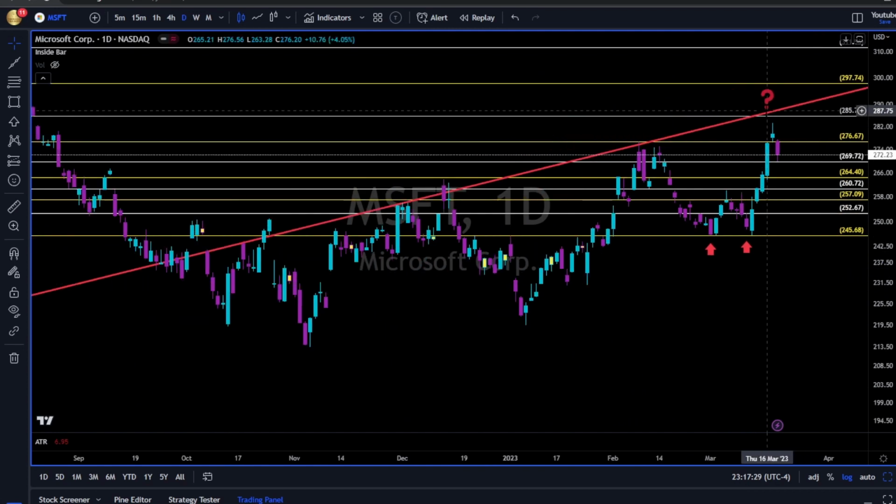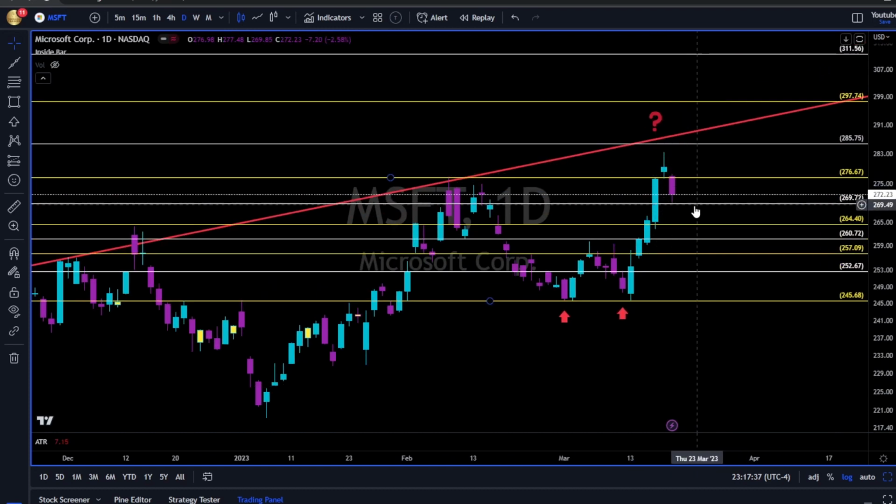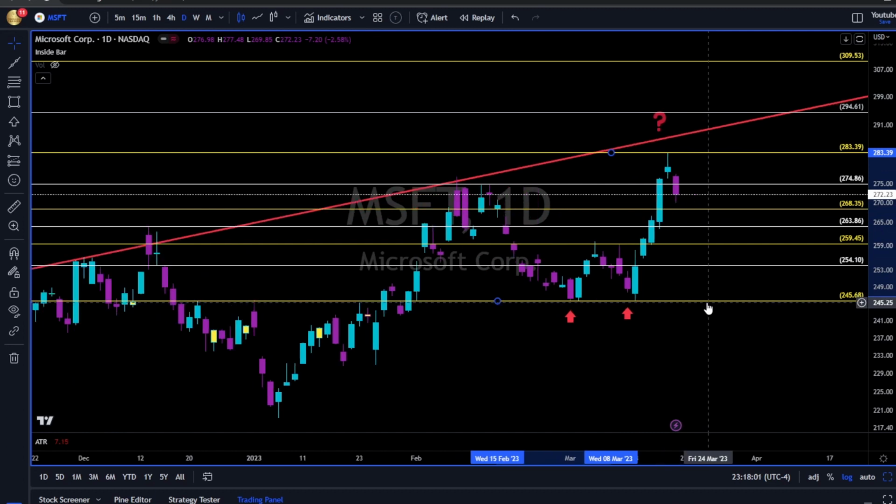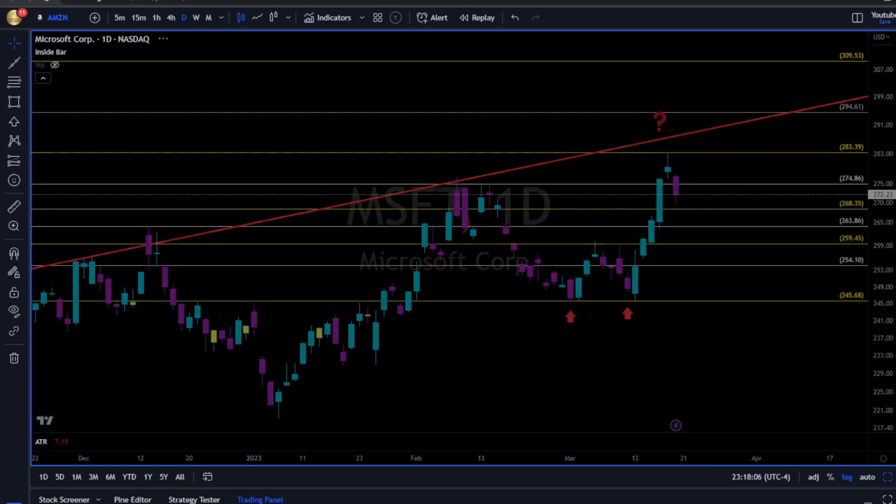Microsoft almost reached this trend line. Doji, now we have all the levels to the downside to manage our risk. We can take Fibonacci, swing low, swing high, and as you can see, 274 resistance, failed to hold as support, so 268 needs to hold. Otherwise, we have 263, 260, and 254 and maybe back to 245. No one knows. Follow price. Use levels to manage your risk.